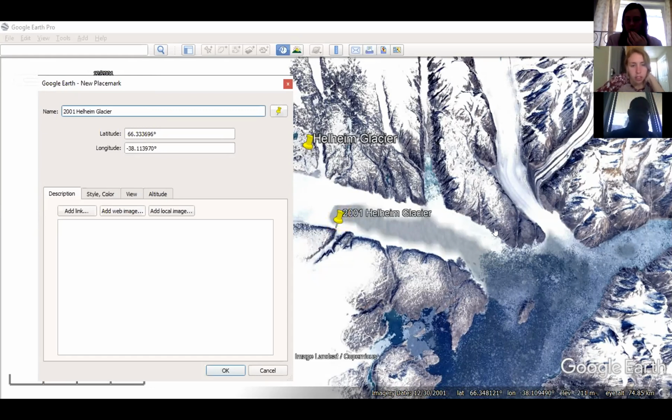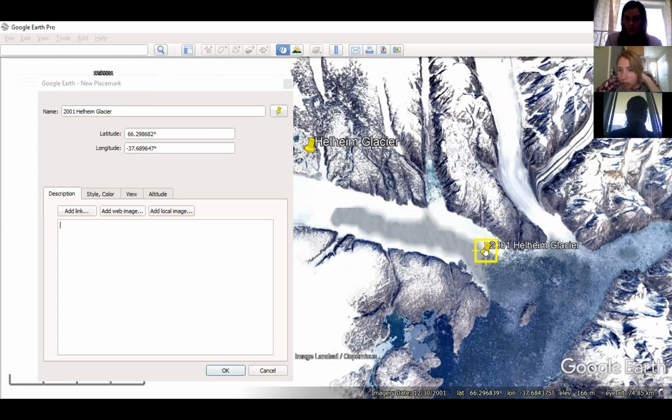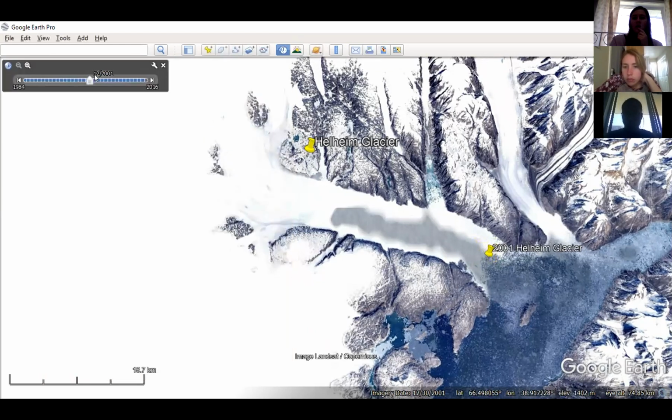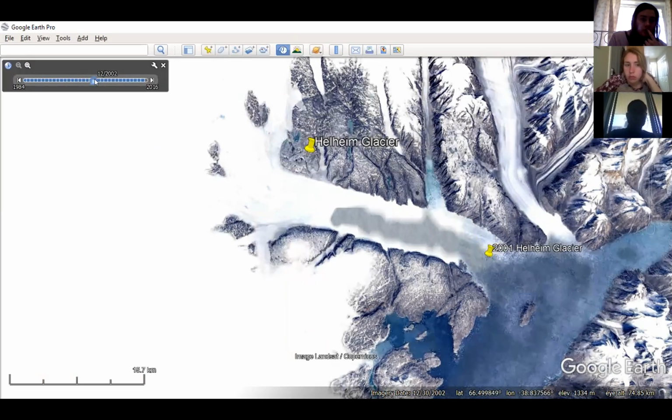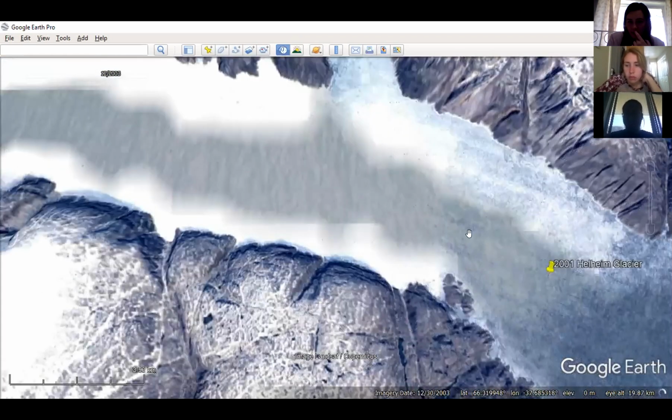Okay, so where would you say the accumulation zone is? Like here? Yeah, I think where that color change happens, into that gravelly gray. Yeah, because that's where I think it's really blending into the water there. I'll stick it about there. Okay. And then 2003. Yay. Oh, we can see it's definitely retreated a bit more.